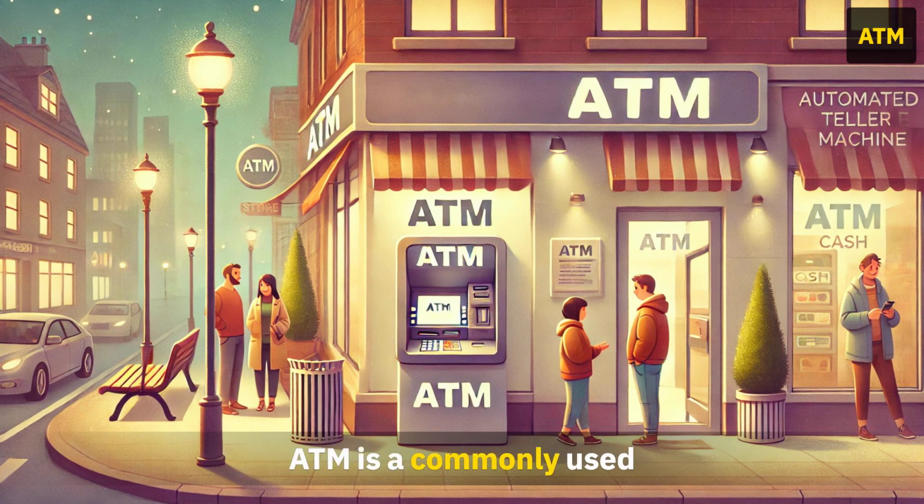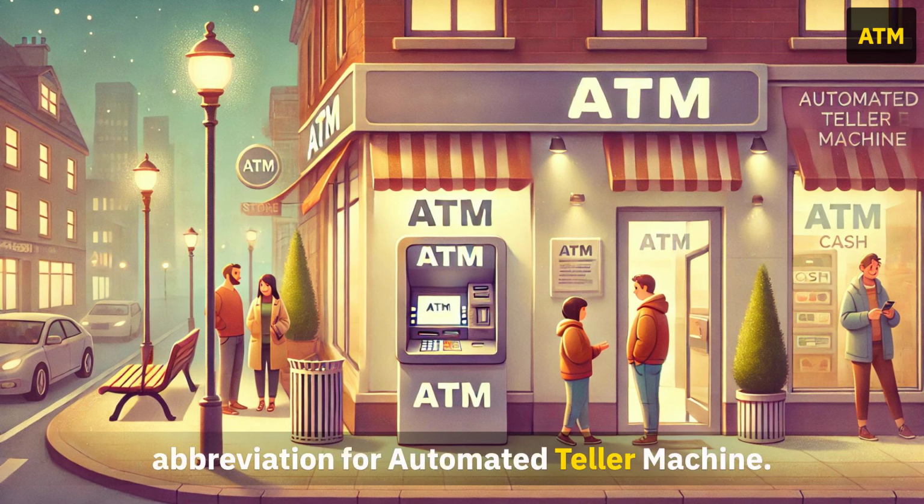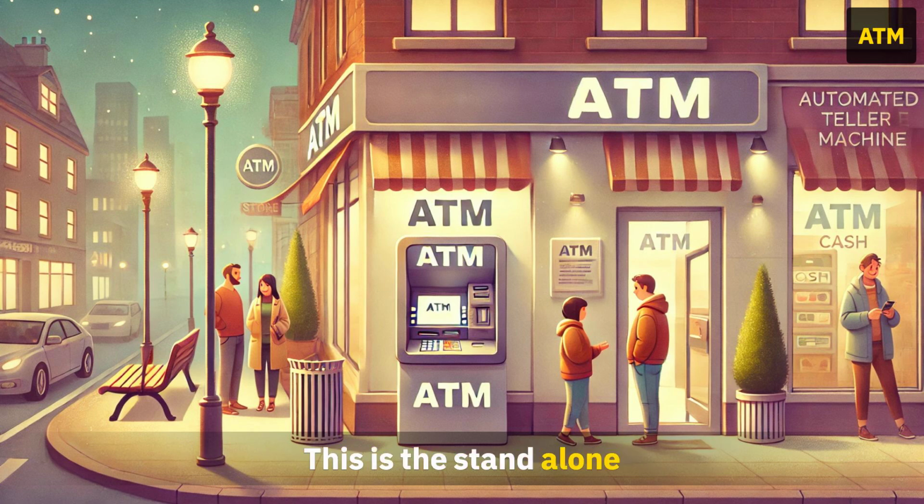ATM is a commonly used abbreviation for automated teller machine. This is the standalone machine where you can withdraw cash, check your account balance, or even deposit checks in some cases. It is usually located inside a bank lobby or outside in well-lit public areas. In daily expressions, people often say, "I am running to the ATM to grab some cash," or "the ATM ate my card," meaning that the machine got stuck or took the card without returning it.